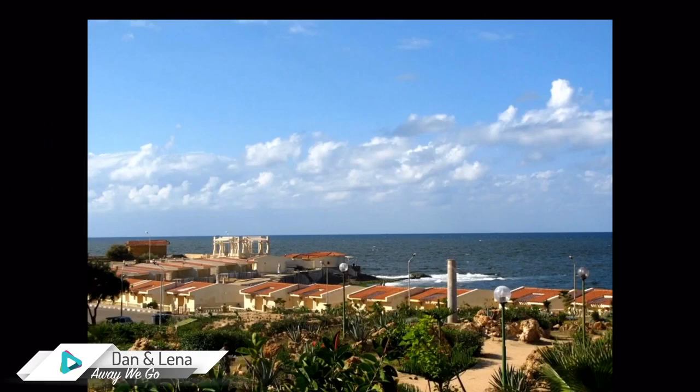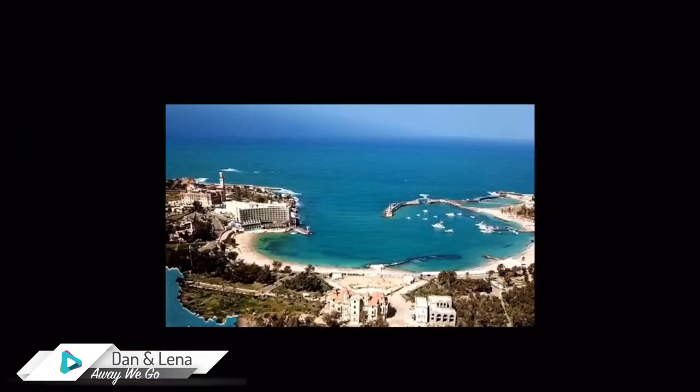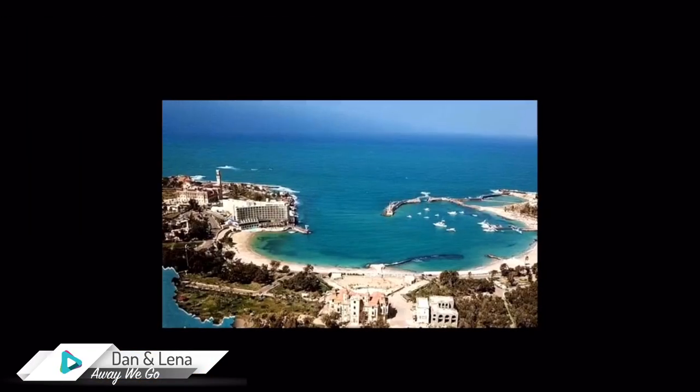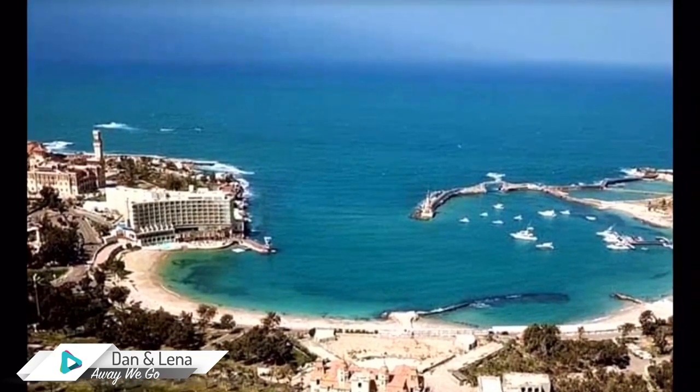And again, another view of the Mediterranean. And this looks like homes or apartments or something here that you can probably rent and stay there. But here is the area of where this is located. It's beautiful. And I love how the water is. You see the color of the water?